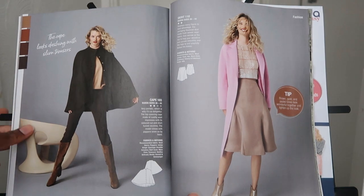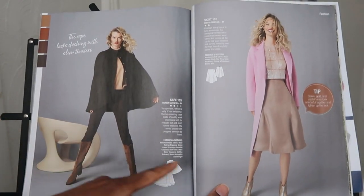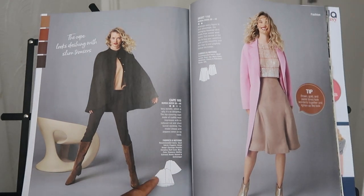And there's a cape here. The cape looks dashing with slim trousers. I didn't lie, the cape looks really nice. This is made out of a wool fabric.